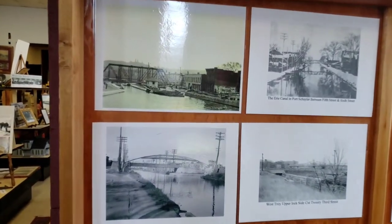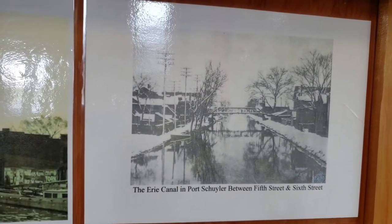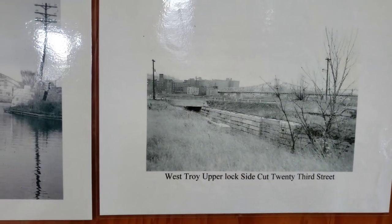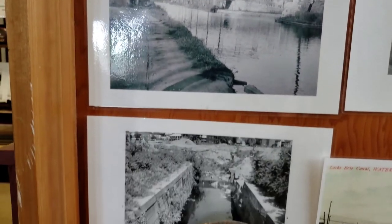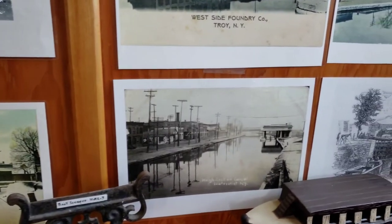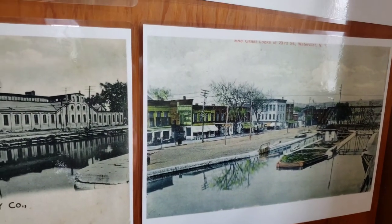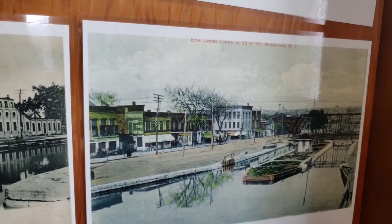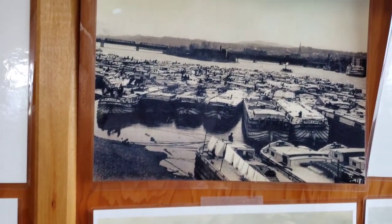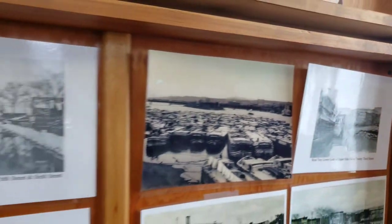And these pictures show some of the bridges that were in Watervliet. This one here was the Erie Canal at Port Schuyler between 5th and 6th. This was the Upper Troy. This one here is the Upper Troy Lock at 23rd Street. They got some really, really good photographs here as well. And this here is where the Erie Canal Lock was, 23rd Street in Watervliet, right here. Very neat stuff.